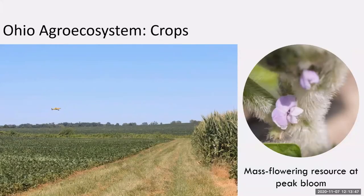So when we're looking at the Ohio agroecosystem as a whole, there are a number of places that bees could be finding forage. The first of those is crops. These can provide a mass flowering resource during peak bloom. And the crop that we're most interested in at the Bee Lab is soybean. This is a potential very strong mid-season resource, and it's a mass flowering resource, which means this large patch would take a very long time to exhaust, in contrast to something that's a small patch, like a small patch of clover, which would be exhausted by the foragers very quickly.